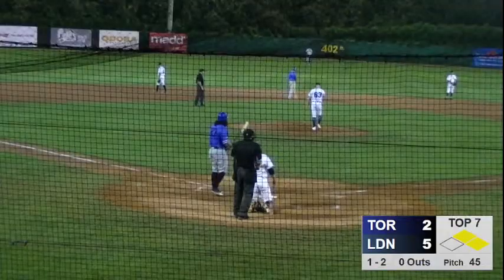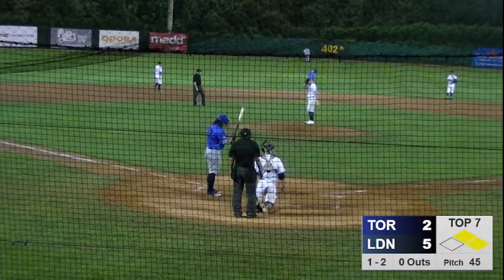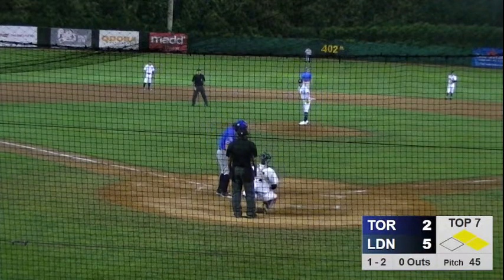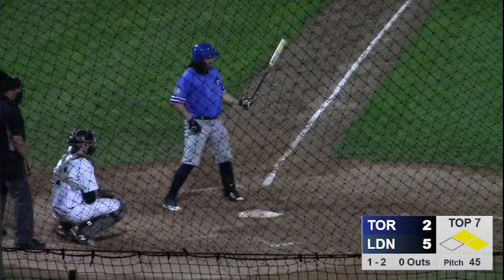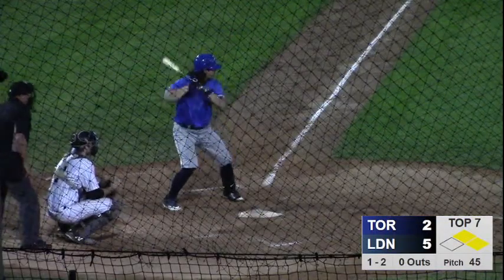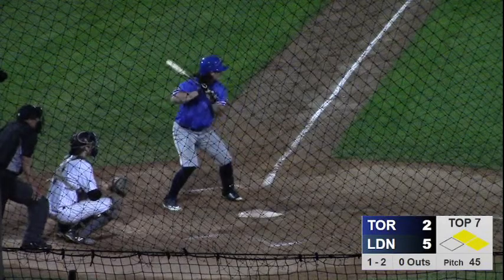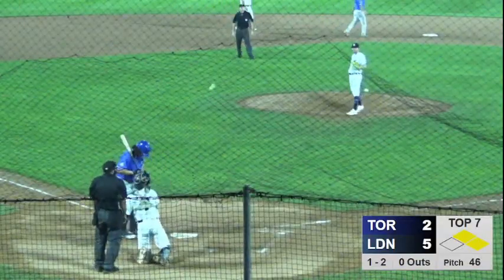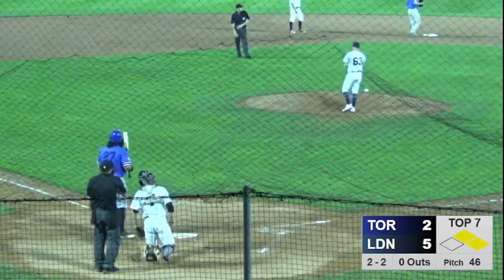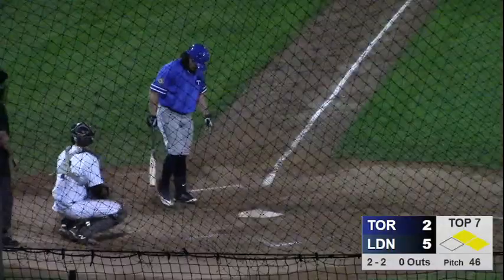Of course, with the caveat that that includes the unfinished game against the Kitchener Panthers that will be completed on August 20th here at Labatt Park. It will be completed at some point, which is, like you said, the caveat there that gets him to 100. Here's the pitch. Takamatsu takes that one low. 2 balls and 2 strikes, nobody out. First and second.